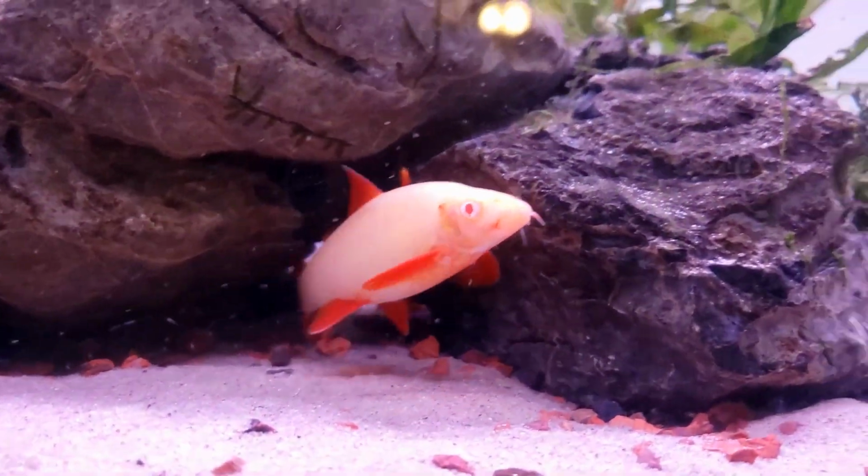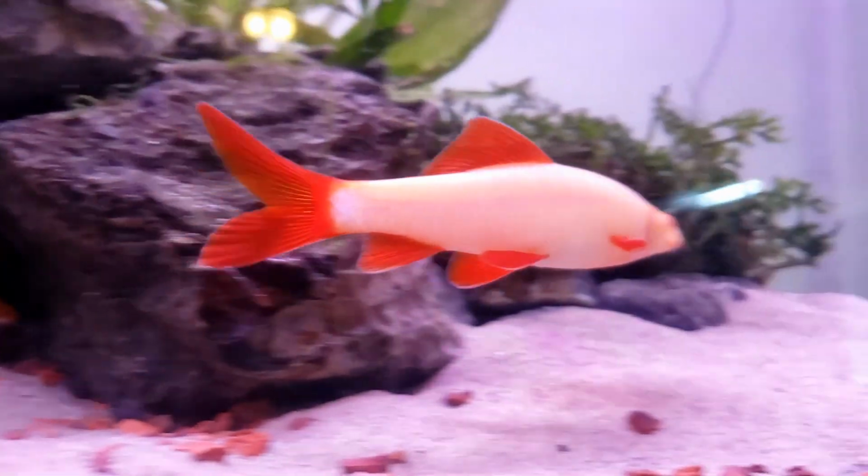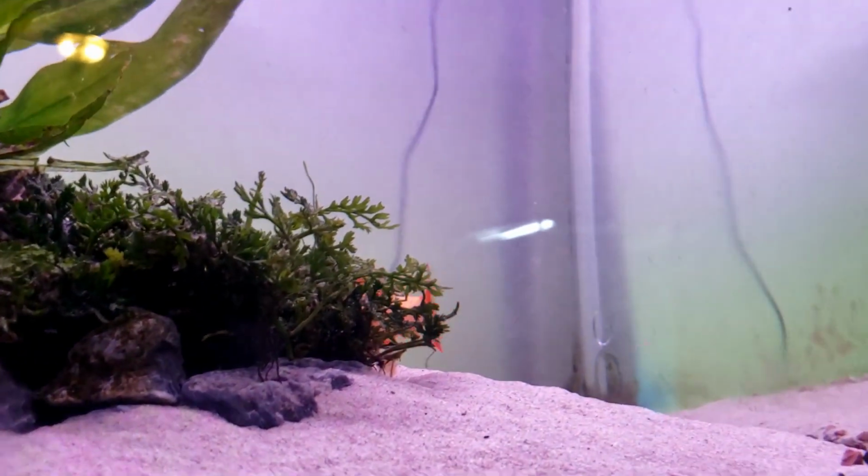But anyway, that wraps up the 17 types of freshwater sharks that you should know about. I hope that gave you an idea for all the types out there.